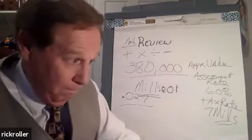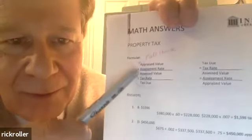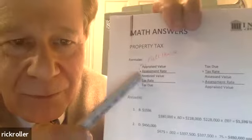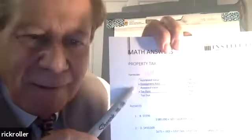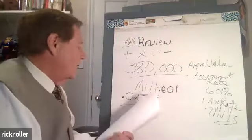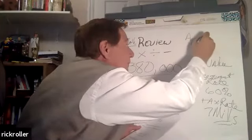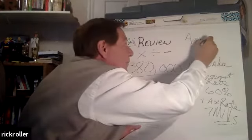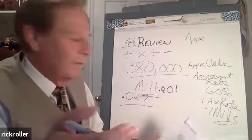And the formula, we're going to send this to you, but it is really quite simple. The assessed value times the assessment rate gives you the assessed value in dollars, and times the tax rate gives you the tax due. And you'll get a copy of this. One way to remember this: you've got the appraised value, and that's appraised by the county assessor. Sometimes it's called the assessed value.